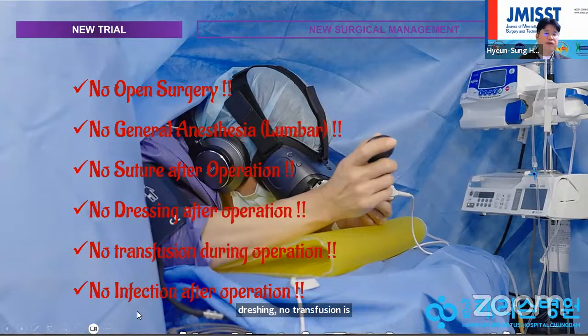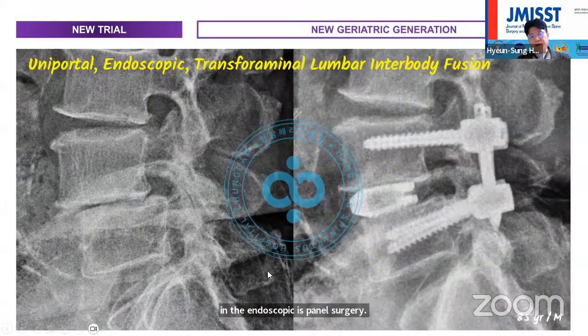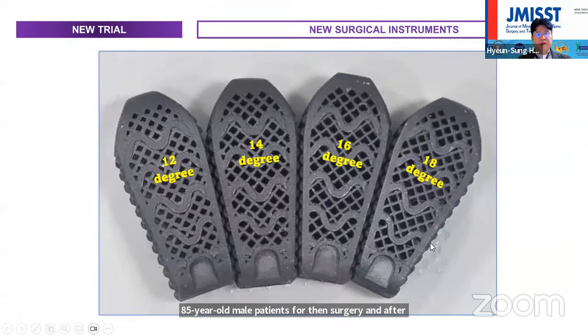And also we try to decrease the infection rate in endoscopic spinal surgery. And you can see here this 85-year-old male patient for the fusion surgery. After the operation, you can see the sufficient, successful clinical and radiological result.